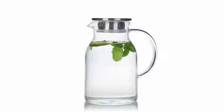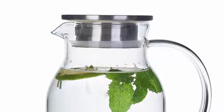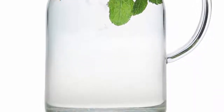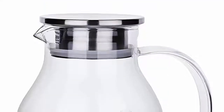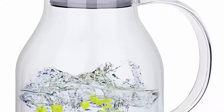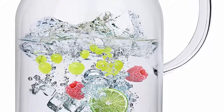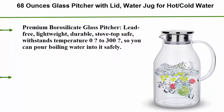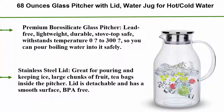Top 5. Ounces glass pitcher with a lid, water jug for hot cold water. Premium borosilicate glass pitcher, lead free, lightweight. Durable, stovetop safe, withstands temperature 0 to 300, so you can pour boiling water into it safely. Stainless steel lid, great for pouring and keeping ice, large chunks of fruit, tea bags inside the pitcher. Lid is detachable and has a smooth surface, BPA free.